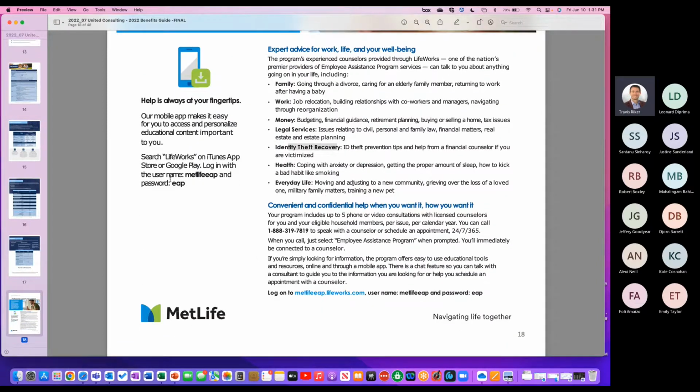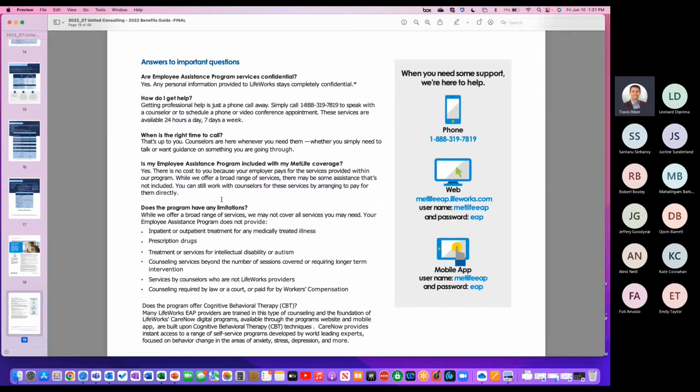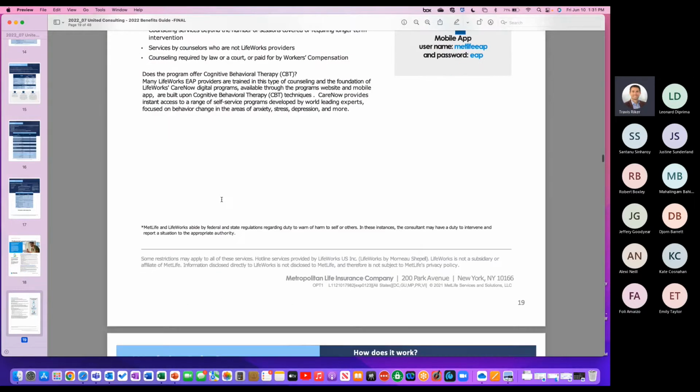This is completely confidential, tells you exactly how to register. You can call, you can get on an app. We don't get any kind of reports. No one here gets any kinds of reports. It's just a great way to get help if you need someone to talk to.